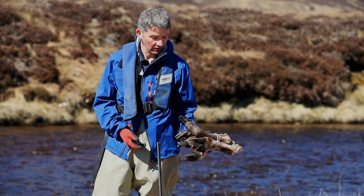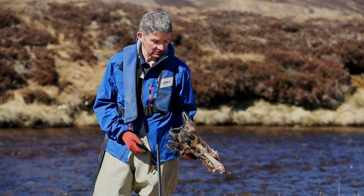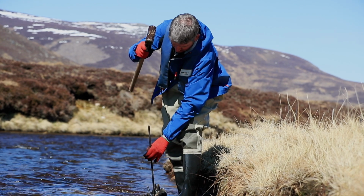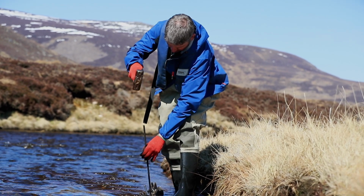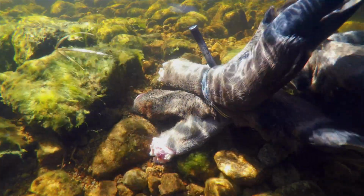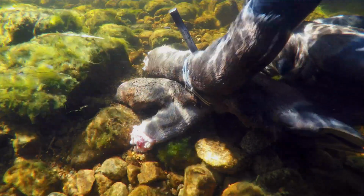In this trial we are using deer leg carcasses. What we're using is a waste product from the deer that are culled here as part of the deer management. So the lower leg, the foot effectively, gets taken off the carcass when the carcass is processed, and normally that's buried in a deep pit. We're using those feet to put back into the river.